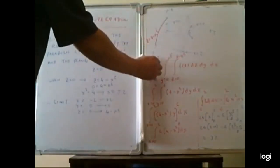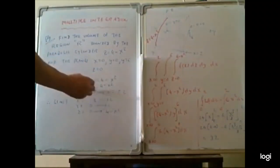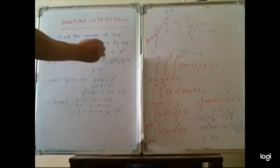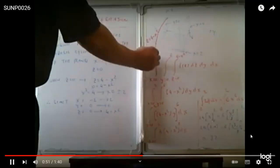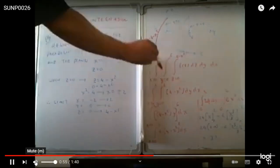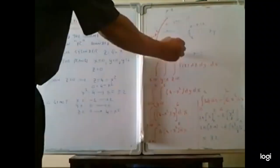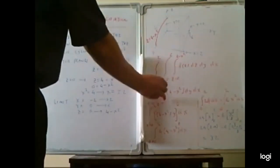So we write down the equation here. The x limit is minus 2 to 2, but we don't concern ourselves with the minus 2, because we only want the area between 0 and 6. So the x limit is 0 to 2, the y limit is 0 to 6, and the z limit is 0 to 4 minus x squared, dz dy dx. This is the multivariate integral. In place of f we substitute 4 minus x squared, dy dx, with y limit 0 to 6 and x limit 0 to 2.